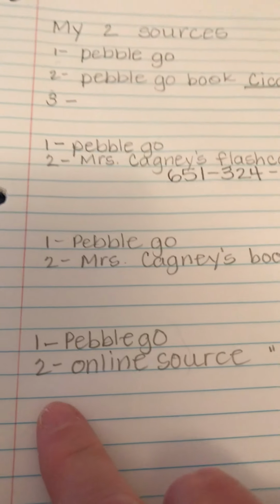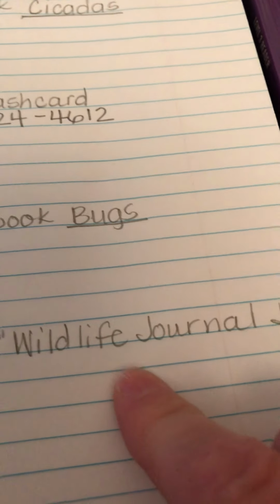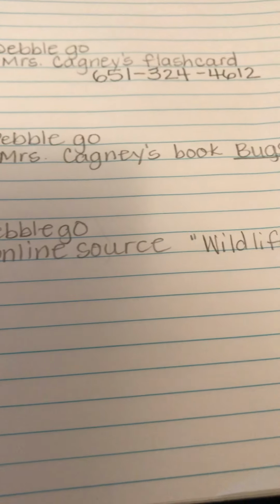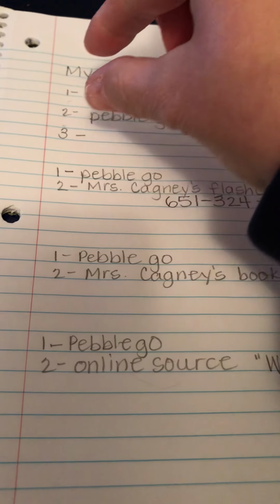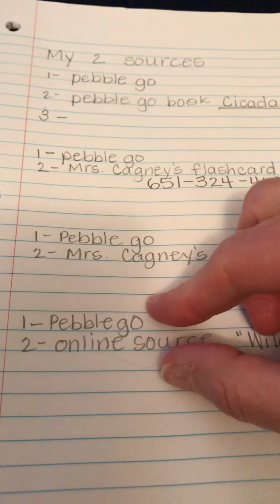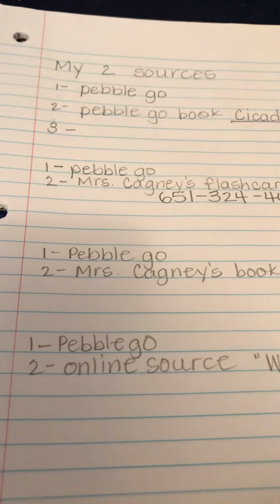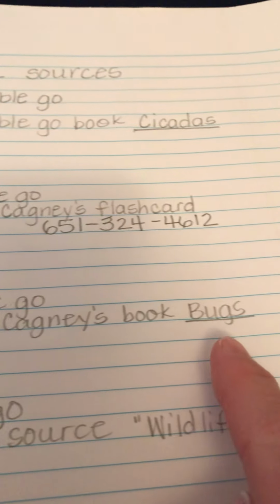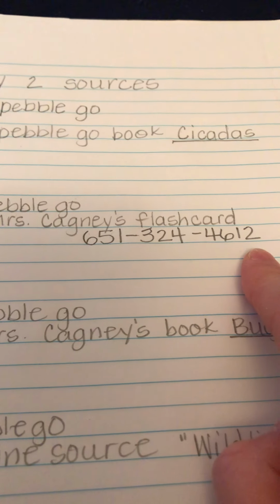Or maybe your 2 sources will be Pebble Go and an online source. I found one about morning cloak butterfly, and it was called Wildlife Journal Junior. So you have to just write 2 sources. I'm just giving you some ideas of what your paper might look like. You're not going to write all of this. You're going to write the 2 sources that you have chosen. Remember, if you want to use one of my flashcards or something from my book, you have to first text and ask me if I have your insect.